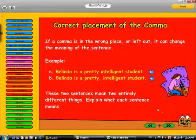A Year 7 student last year said to me, in his explanation of the first example, Belinda is a pretty intelligent student, he said, well, miss, she's pretty smart. When he was asked what was meant by the second one, he said, well, Belinda is a pretty intelligent student. Well, she was not only smart, but she was hot, miss.